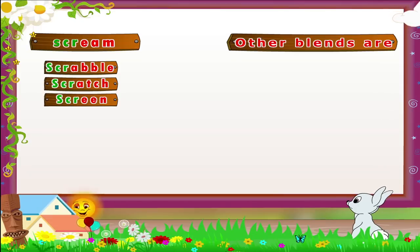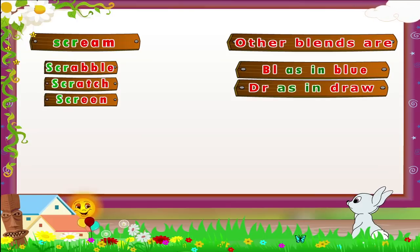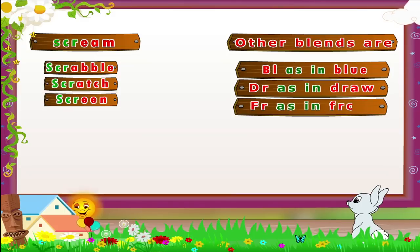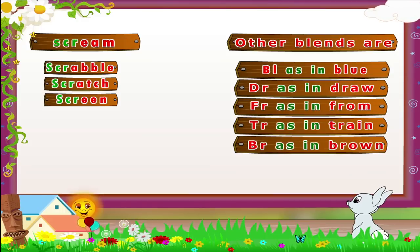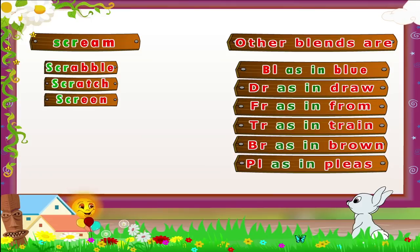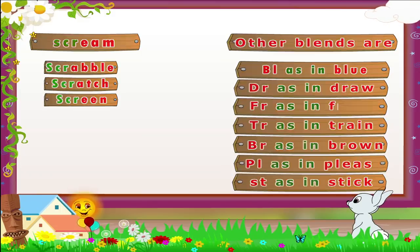Other blends are bl, as in blue, dr, as in draw, fr, as in from, tr, as in train, br, as in brown, pl, as in please, and st, as in stick.